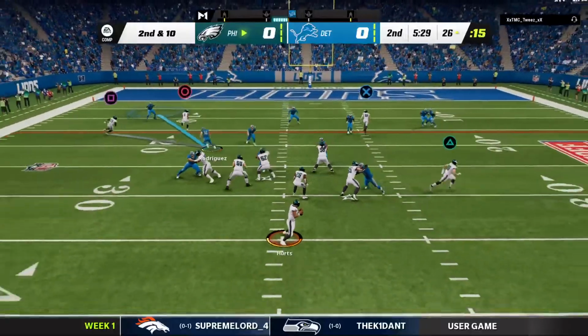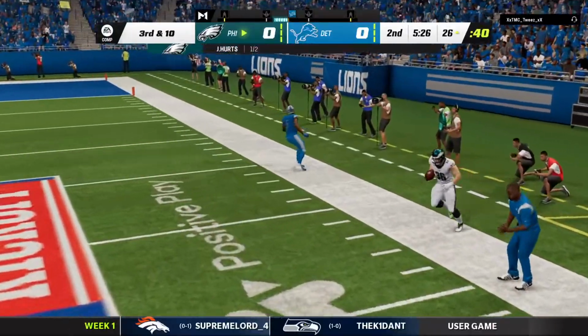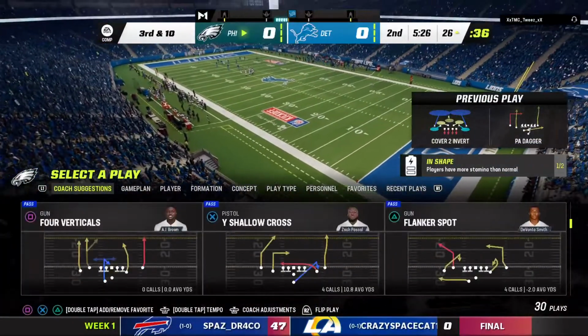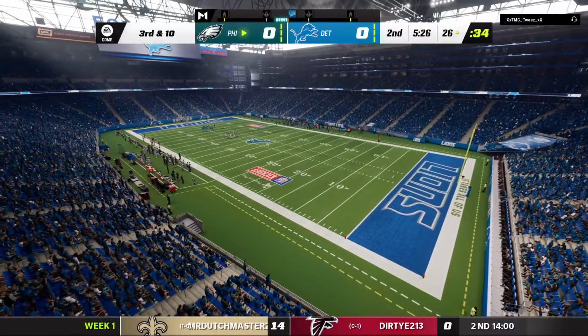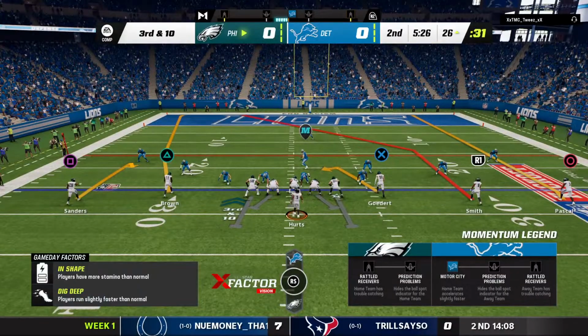Off the play fake, here's Hurts. And this one taken in on the right sideline, but not in the field of play. They say it's incomplete, the throw running a little too far, which brings up 3rd down. And a defensive coordinator's got to be happy with that result. They took away all options downfield and forced the incompletion.